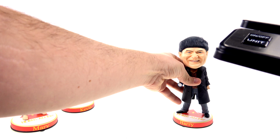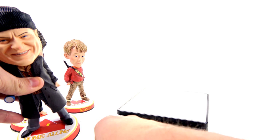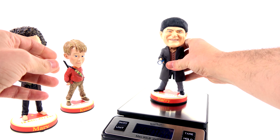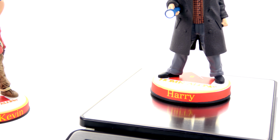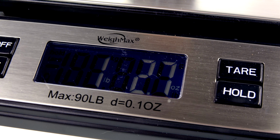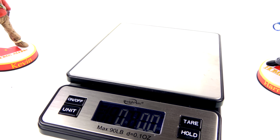So let's take a look at Harry first. I'm going to bring in my scale. Turn that guy on. Okay, and then I'm going to put him on there and zoom in. I don't know if I'll be able to because of my camera. You can see that Harry here weighs 1 pound 2.7 ounces, so 1 pound 3 ounces. That's fairly heavy for this guy. I mean, really very impressive.